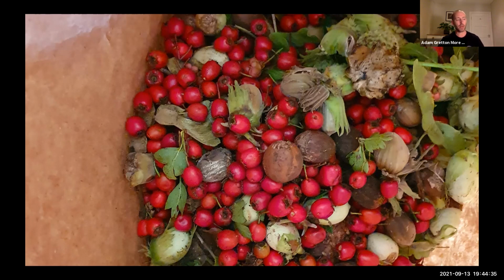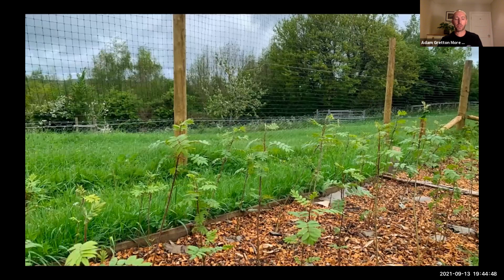So we're keeping a record of exactly which batches of seed were collected from where, and we're going to grow them in the nearest nursery, and then we're going to plant them out as close as possible to that parent woodland. So as I said, 3 nurseries. There's 2 that are set up and actually full of trees already, and there's a 3rd in construction.